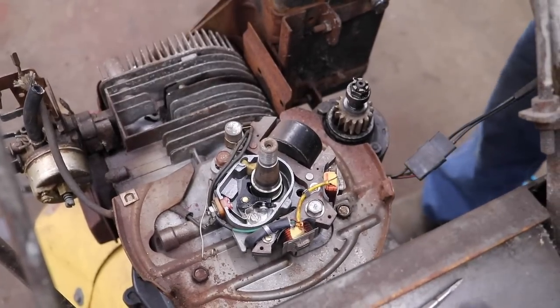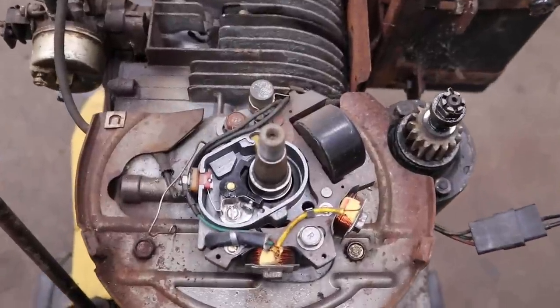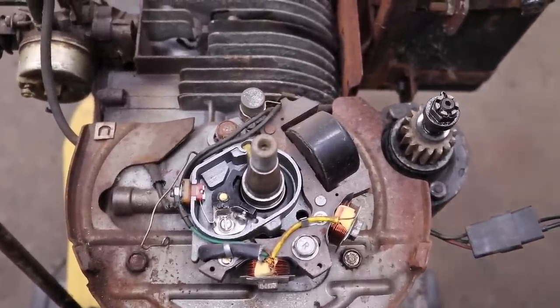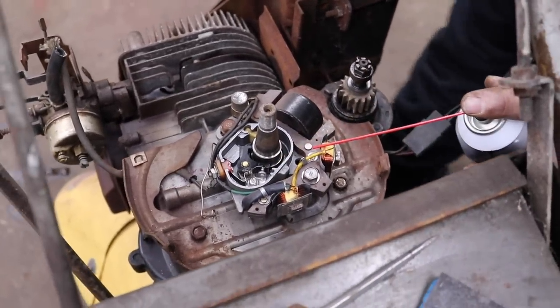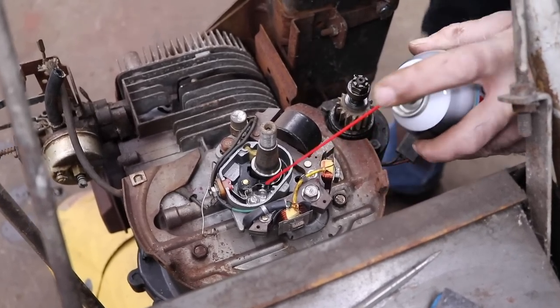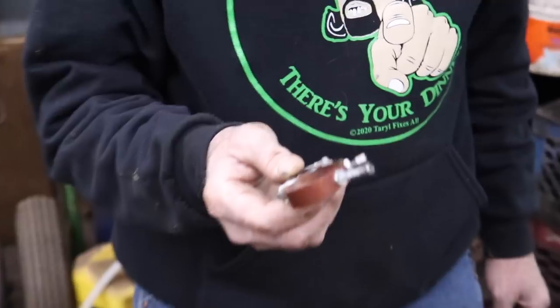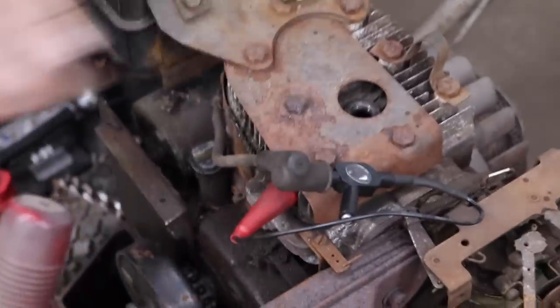All right, I'll spray some brake clean on there, blow it out real good, stick the flywheel back on, crank it over with the electric start, and see if we brought that spark back to life. All right, this old spark tester is bad. Now, believe it or not, they do get bad. So I got this one hooked up. So let's see if we got spark.